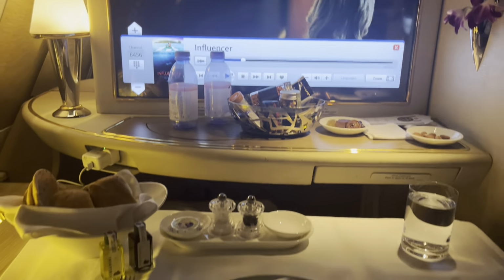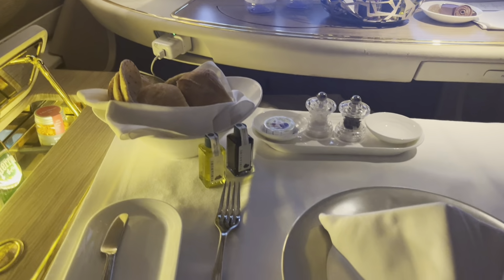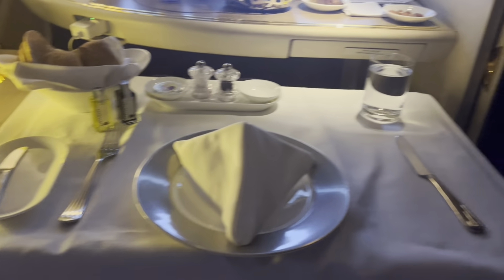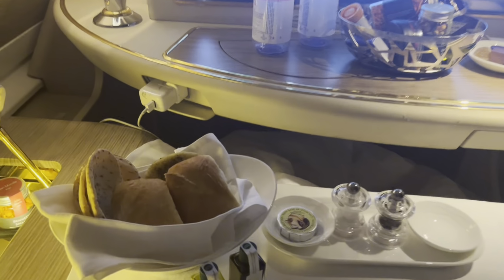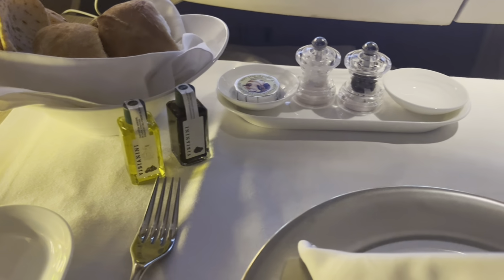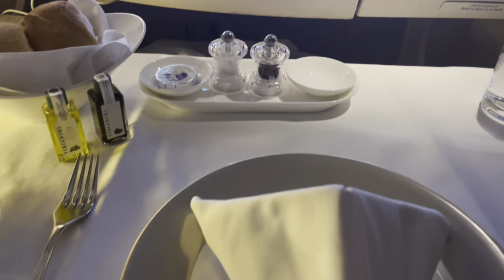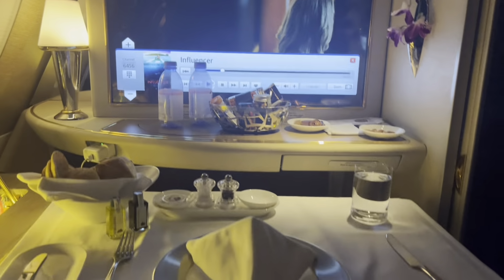This is what a food setup looks like. Every time you order a meal, you get full service, pretty much like you are in a restaurant. So I've got bread here, olive oil, balsamic vinegar, salt and pepper. How amazing is this?